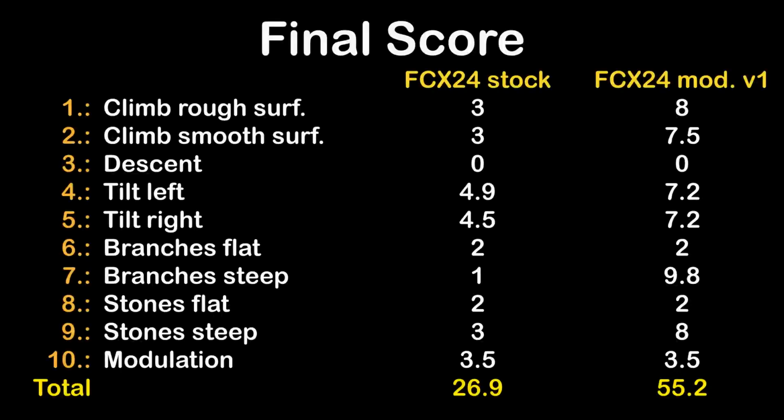All tests finished, so we come to the final score of MCCT 14, FCX24 in stock form and in slightly modified form. All 10 tests here, all points gained. And we see simply changing the wheels and removing the cage and the spare tire makes this truck a new truck, a much better performing truck. The stock tires look super cool and are probably top mud tires, but not perfect for climbing and crawling.